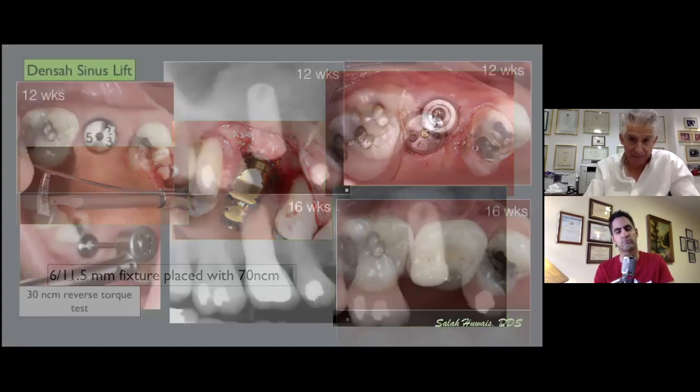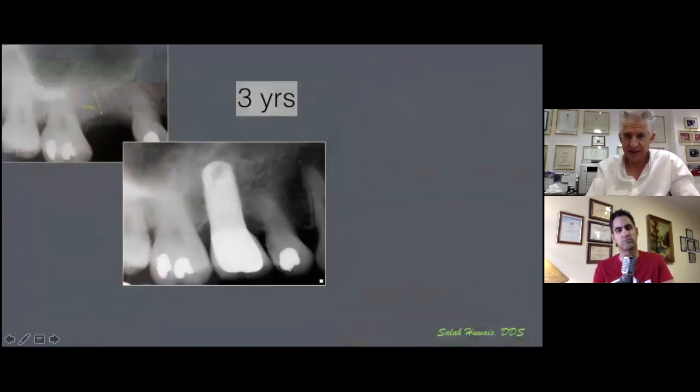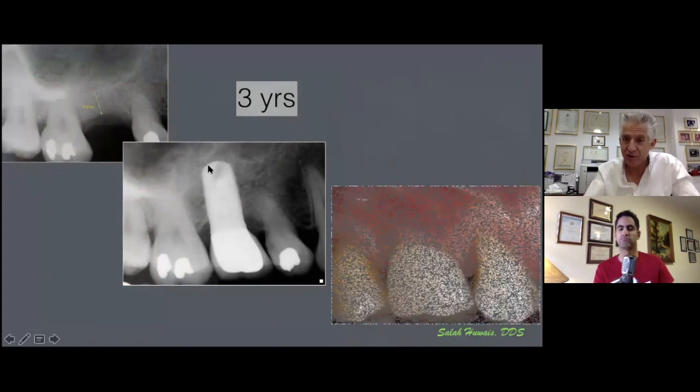At 12 weeks, he does a 30 Newton centimeter reverse torque test, loaded here. This is at 16 weeks, and this is at 3 years. Very nice picture, but it's only a 2D picture. We want to see 3D. What's happening here? This is 2D. Let's see what's happening in 3D. Clinical picture, and 4 years, looks very good, stable, nice. 5 years, not bad.